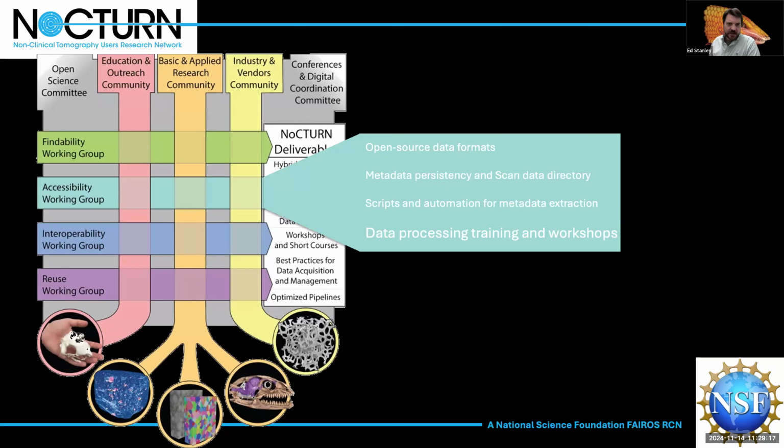We've written scripts to automate an extraction of metadata from a range of different machines, so you can pull the same data out from different types of metadata files. And then, because accessibility doesn't necessarily mean availability, we've been working with the outreach and education community to develop educational tools for what to do with the raw data, the tomogram data, and how to get access to that.